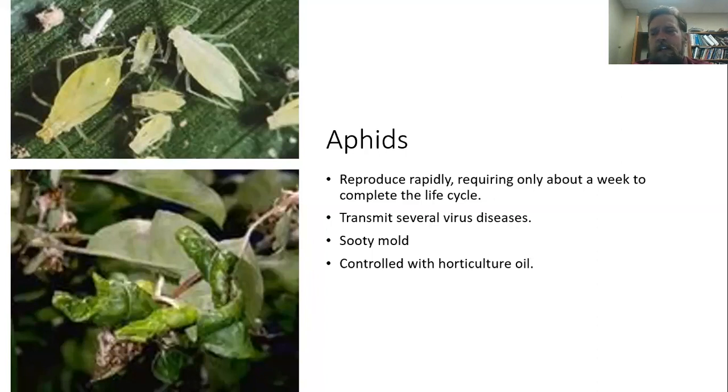Fortunately, they're relatively easy to control with horticultural oil. You just need to make sure that you have good coverage of the plant when you spray, to make sure that you're going to be able to eliminate that population. Because again, that population can grow very quickly. So if you don't kill them all off, you wind up with a big aphid population.